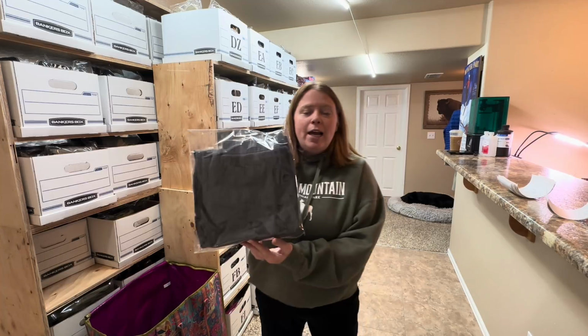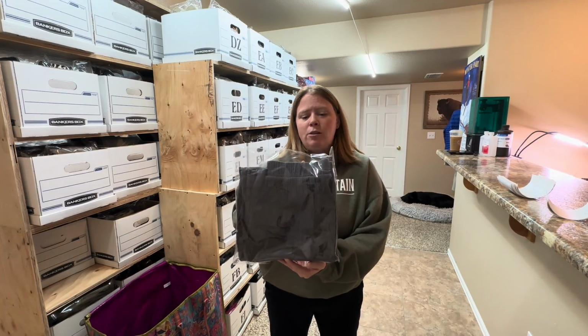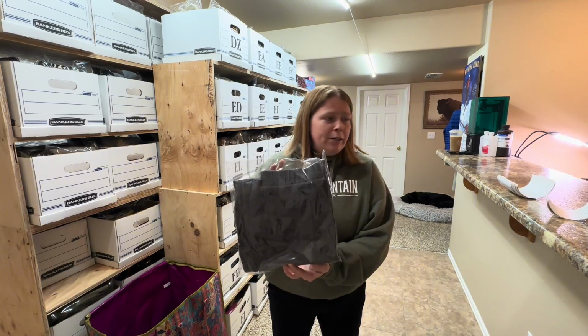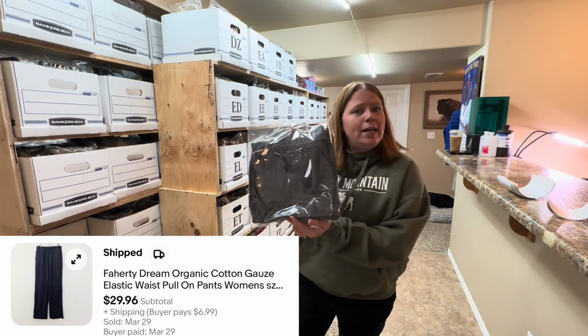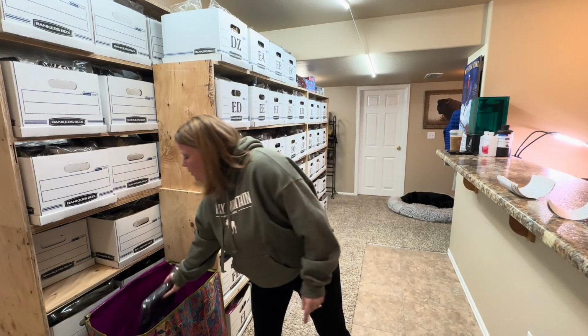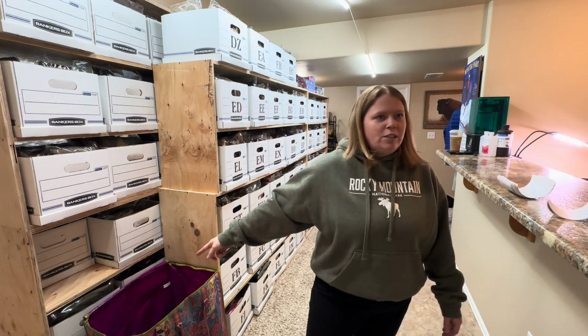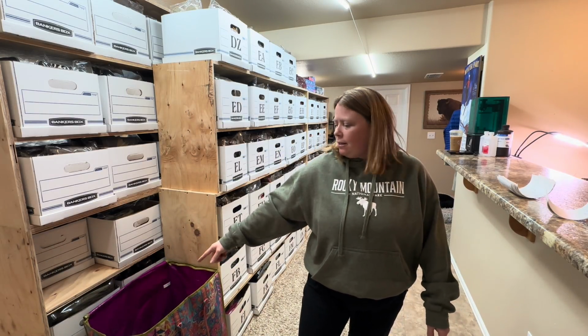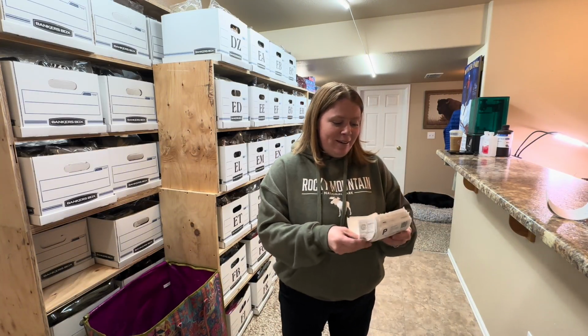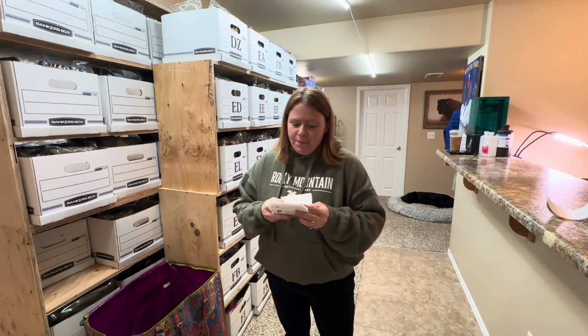Got another Faraday item. These ones are some women's pants. So I've noticed the men's stuff does a lot better in the brand. These I've had for almost a year listed. They finally sold for $29.96 plus shipping, which I think is still great. They're from the bins, so. But yeah, the men's shirt sold in just like a couple days. And then I noticed when I went to delist that off eBay, the men's shirt, it had like 10 watchers. So I always think it's crazy. Okay, FP.